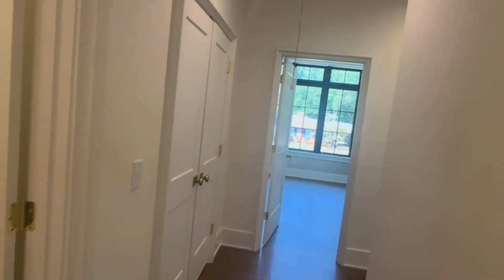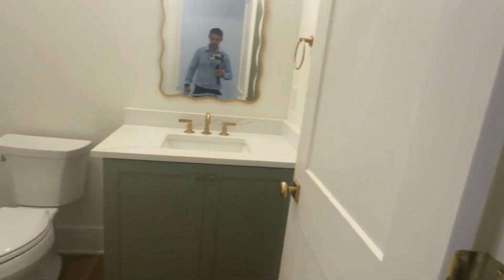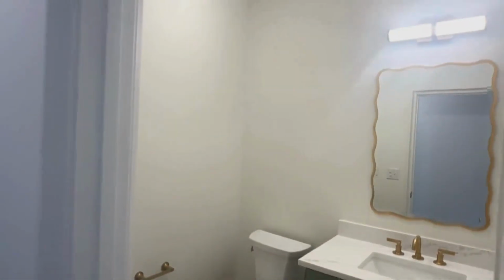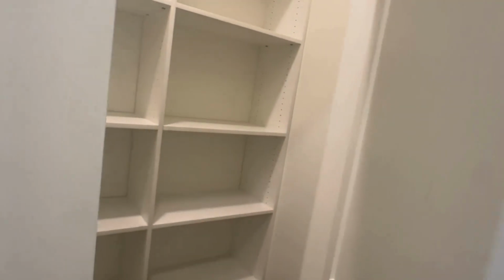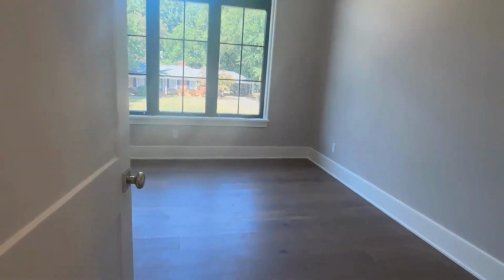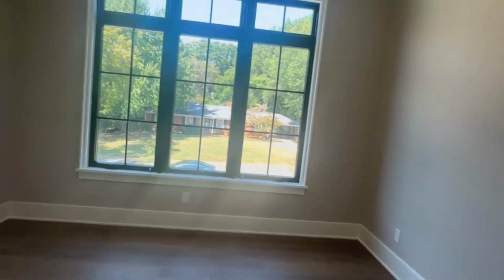But this room does share with the room across from it in terms of being this wing of the house. This would basically be serving as like a powder room for the main floor, for the second floor. And then here is that other linen closet right here on this hallway. And then here is your front room. This would be at the front right corner of the house if you're facing the house.